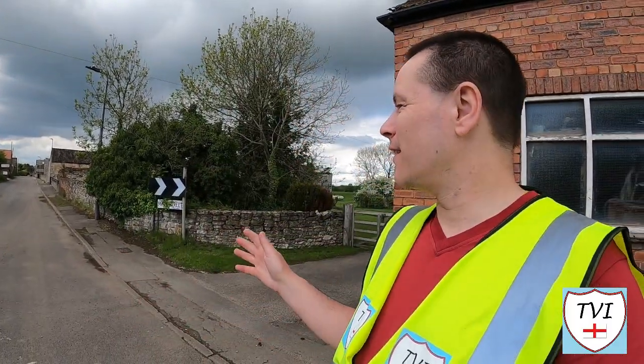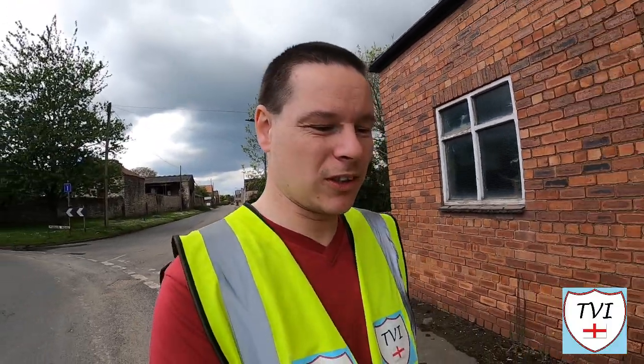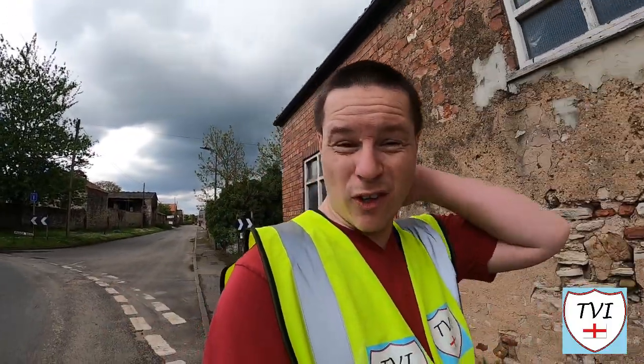From what I can see up Manor Road over there, there's a couple of farms and there's a business by the name of Gordon's Transport, which I believe is a haulage firm. Certainly that's what Google Maps tells me. I'll do a little bit of research into the farms and the haulage firm up there, and if there's anything that's worth mentioning, I'll put it in the video at this point.